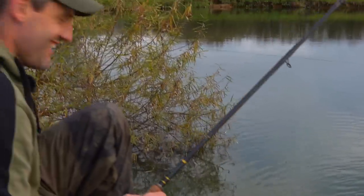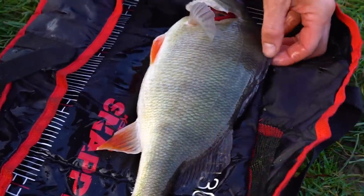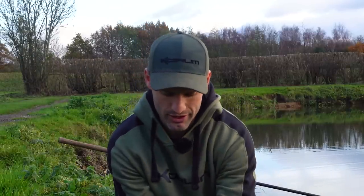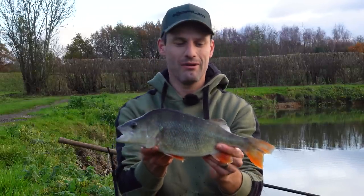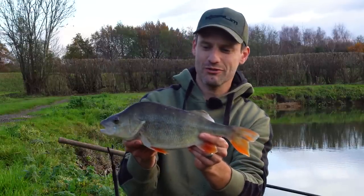Yes, just in the kipper. Happy days. So it finally paid off. The cloud cover's come in. It's bright this morning. We didn't have much joy. A lot of liners from the carp and a lot of carp. We finally had one, not a giant giant, but a lovely commercial perch. 2lb 4oz. This one took the float fish worm, as you saw.